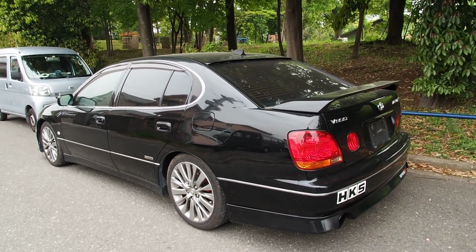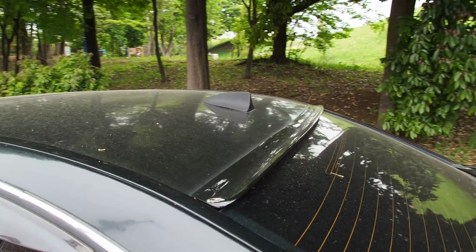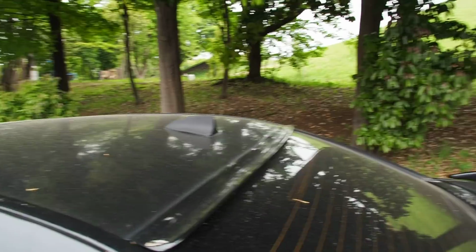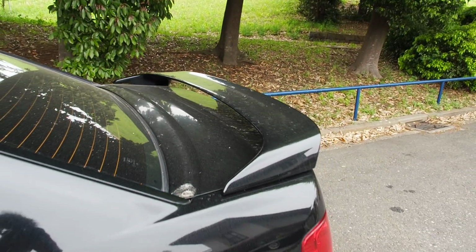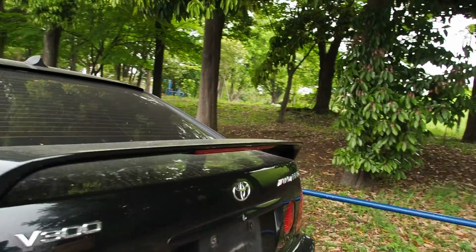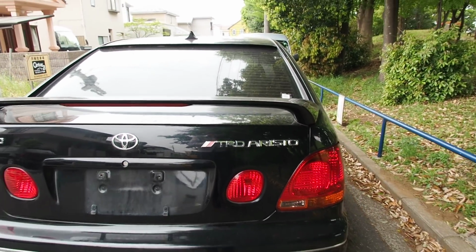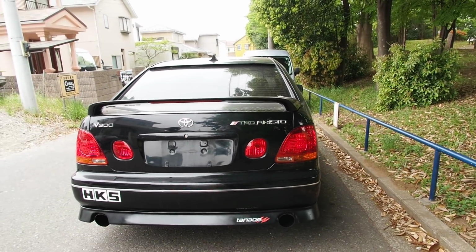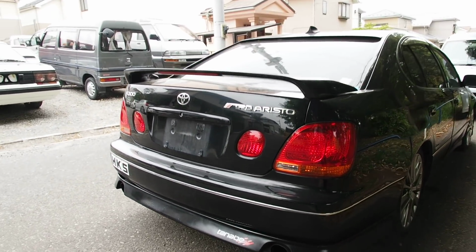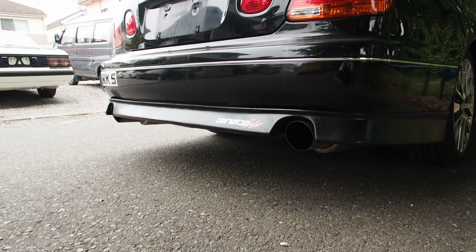We have a cool roof spoiler, this one here, and a not cool shark fin. I don't like those, sorry. This is the stock rear spoiler, and it has a TRD badge next to the Aristo, but this isn't actually a TRD model of the car. I don't believe TRD made a version of this, but Tom's did. And Tom's is a Toyota racing company as well.